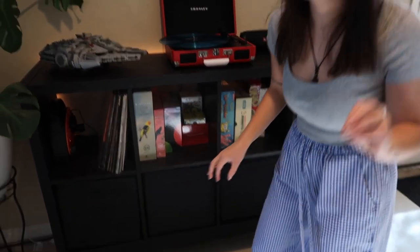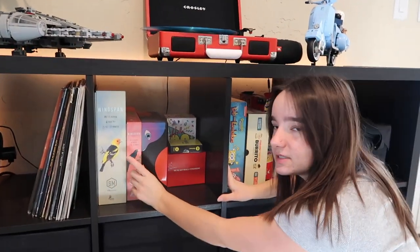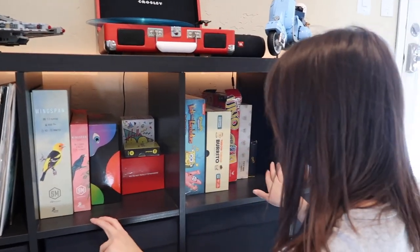So if we're doing an in-depth tour here, we've got records, games, specifically our favorites, Wingspan. I tried to organize it so my favorite ones were on this side and my not so favorite ones were on the other side.